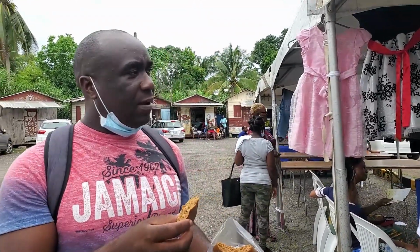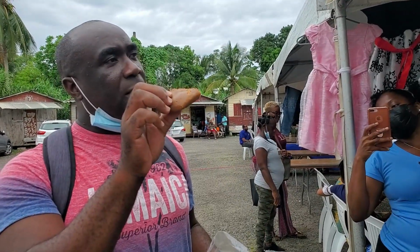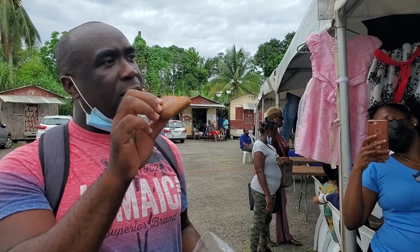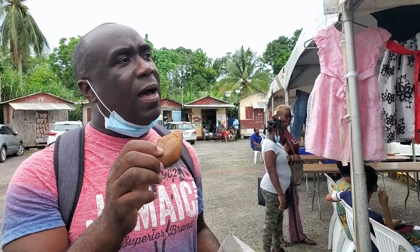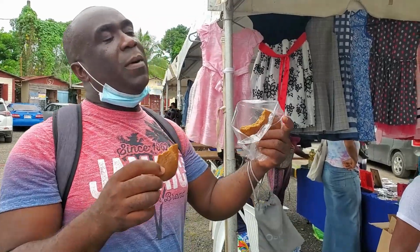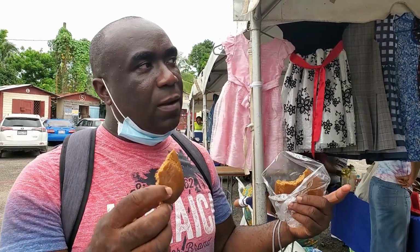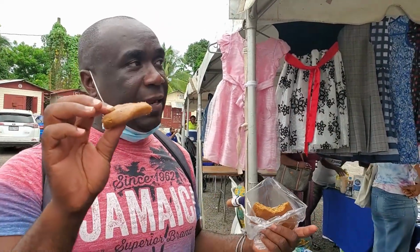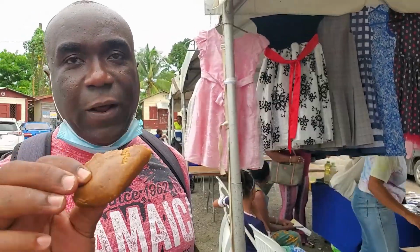It's some natural flour, breadfruit flour. What kind of flour? The breadfruit flour, Miss Watkins? Breadfruit flour, oat flour, and peanut. Oh, you put other flour in there? Breadfruit flour. So no regular flour in this. Alright guys, you have never seen anything like this. Breadfruit flour, oat flour, and peanut.